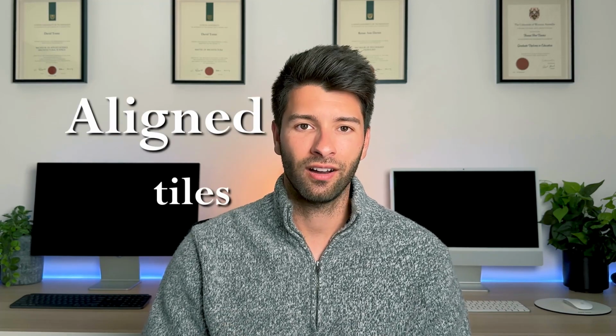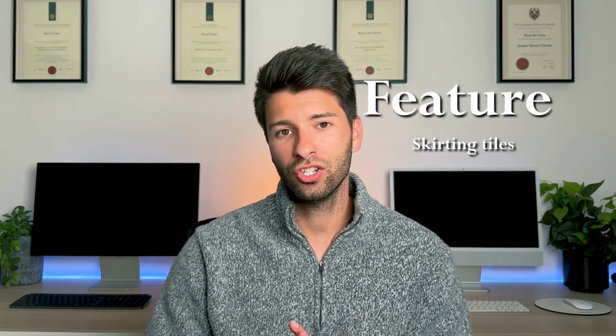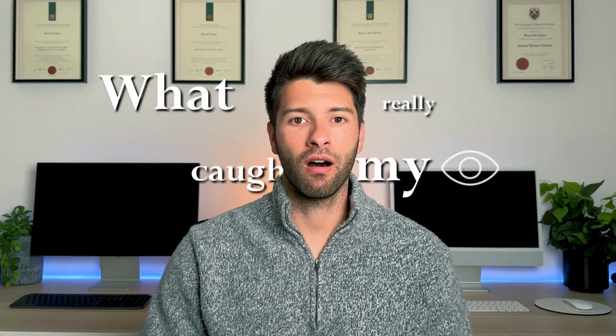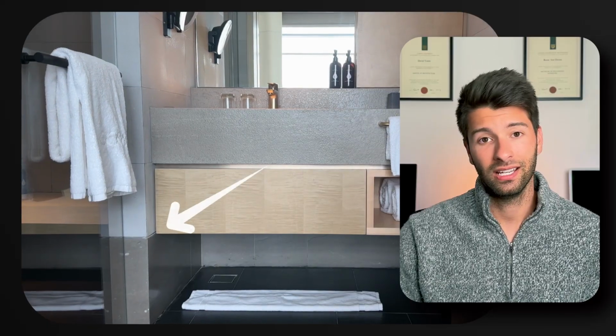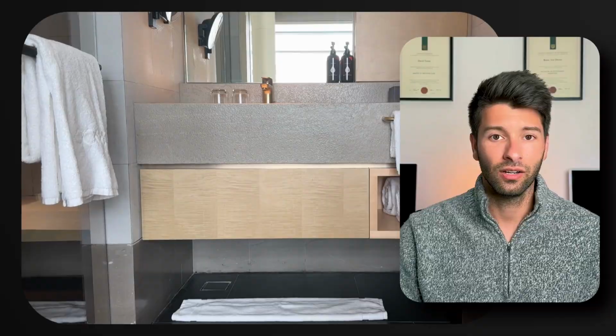A quick story about how I discovered the importance of aligned tiles, especially feature skirting tiles, and the challenges of design perfection. I had everything, but what really caught my eye was the aligned contrast skirting tiles to the vanity. It was so sleek, so elegant, obviously considered. But then I noticed something that made me laugh. Something that showed me even in a world of precision design, imperfections can occasionally emerge.